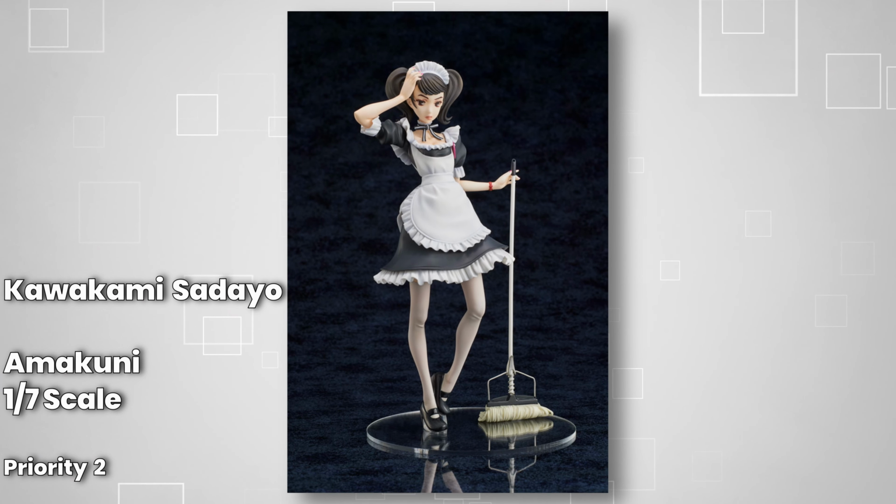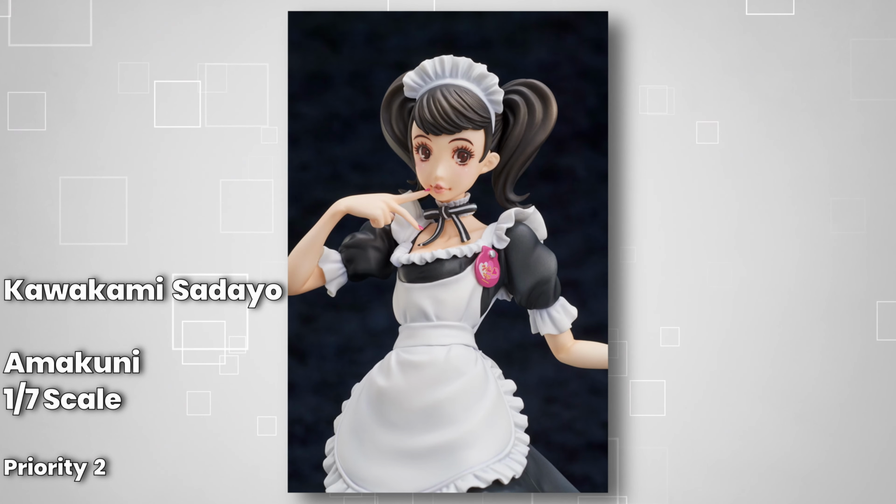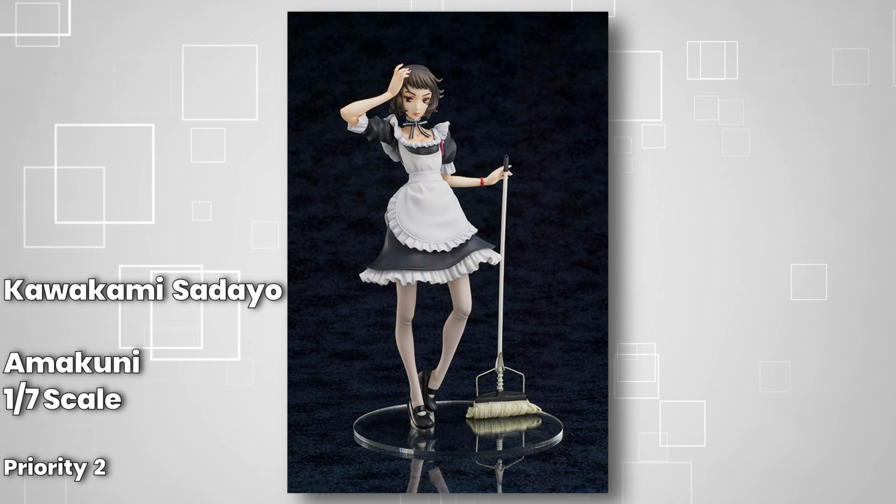And then next we have Sadayo, the teacher. So this one I'm definitely going to get. This is a rating of 2, so I'm definitely going to get her. There's not any other figures of her either, I think. So I have to get her because she's one of my favorite characters from the game.